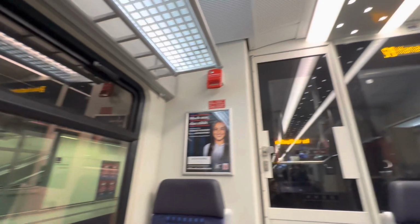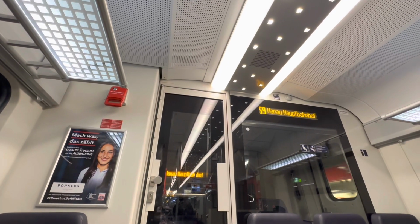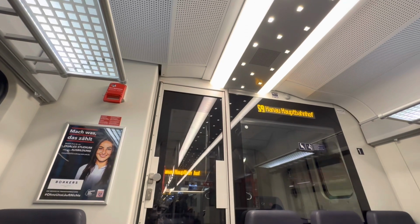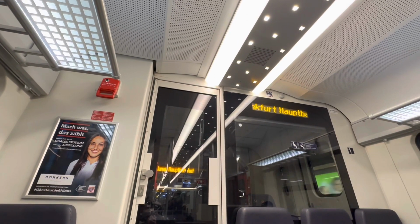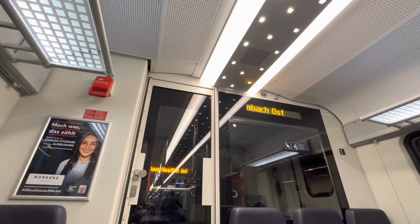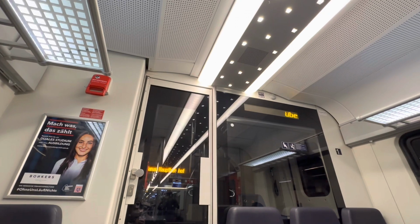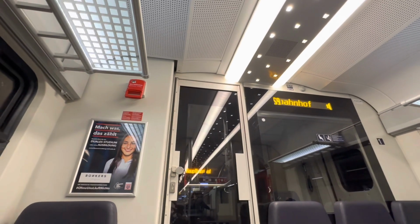Up here, we have a sign that's telling you this train's gonna end at Hanau Hauptbahnhof. Hanau Hauptbahnhof, and it's telling me it's going over S9 Frankfurt nach Hanau Hauptbahnhof. Nächster Halt, Offenbach Gateway Gardens. Next stop, Gateway Gardens. See how nice that is? They do that in English too.